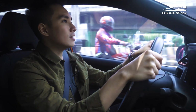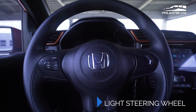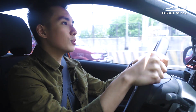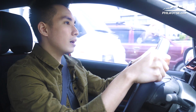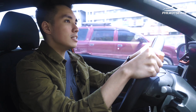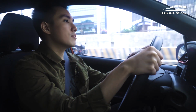But, you know what? Driving there is such a breeze. Actually, natutuwa ako dito sa Brio kasi ang gaan ng manibela niya. Just go to different lanes. Nakakatuwa, no? And no effort whatsoever. Yung pedal din, magaan. Some cars kasi kapag kailangan mong umarangkada, eh dapat mabigat yung pag-press mo ng gas. So ngayon, ito, very easy din, no? Hindi kailangan talaga na puwersahin. So ibig sabihin, hindi ka mangangalay even on long drives.